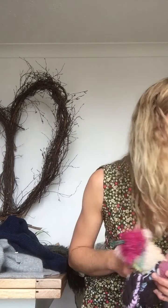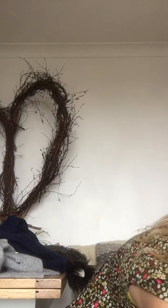Then we've got a quirky one, almost like a little teddy bear with a little hat on the top. Little one here. They're so individual, so unique, and then you might get something like this, a little dog. Look at all the opportunities.